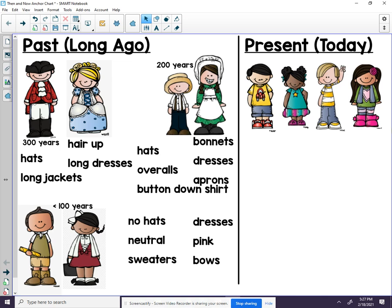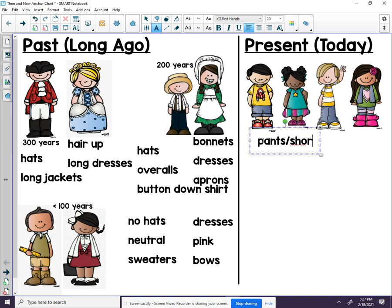If we compare that to what we have today, here we can see for boys, they could wear pants or shorts. It looks like they're wearing tennis shoes, which in the past it was like mostly the boys were wearing boots. And they can wear t-shirts. Now we can also wear long sleeve shirts too.